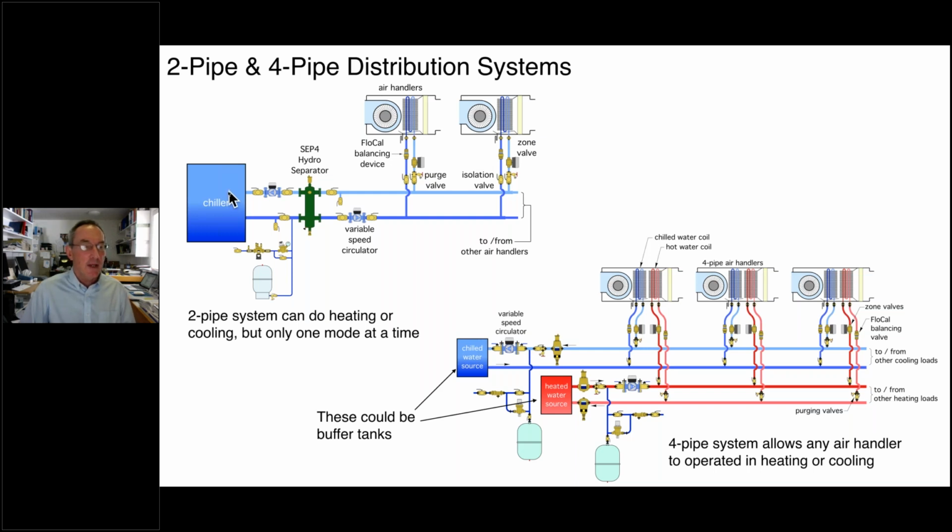So that flow rate may not be the same as the flow rate if we only have one air handler on. And again, consider this a system that has a lot more than 2 air handlers in it. I'm just kind of truncating it here. So let's say we're under a partial load. We need a certain minimum flow rate in that chiller.